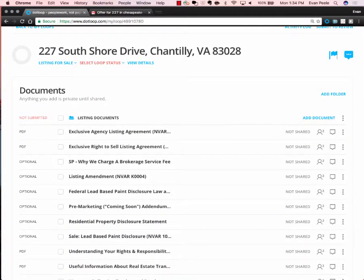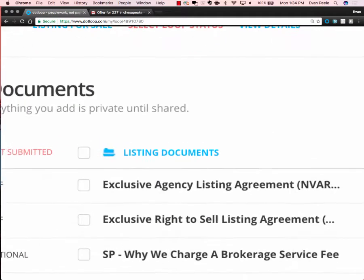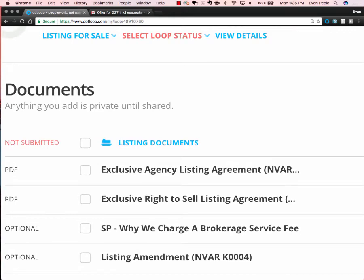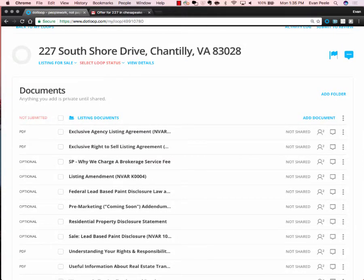The next thing that I'll go through is the different sections of each loop that you create. So the first section is always going to be the documents, where anything you add is private until shared. So just like today outside of dotloop, you are in full control over who sees what and when. There's that confidentiality there. dotloop has been built around that principle, okay? So what you're used to today should be how dotloop works. So anything you add is private until shared. Even if I add in my seller at this point, my seller will not be able to see any of these documents until I choose otherwise, okay?